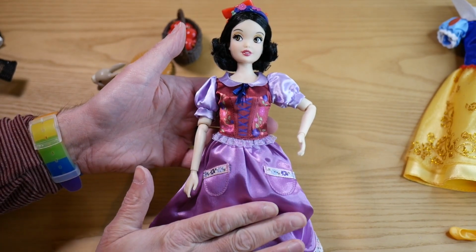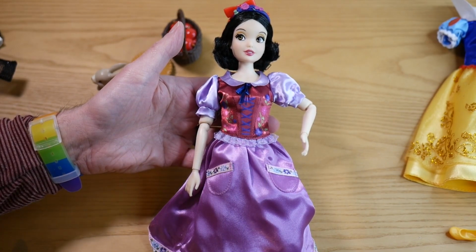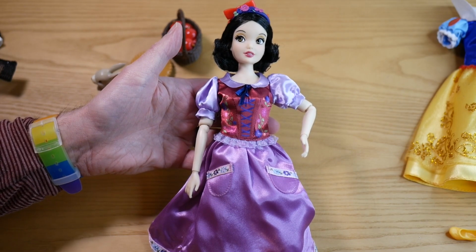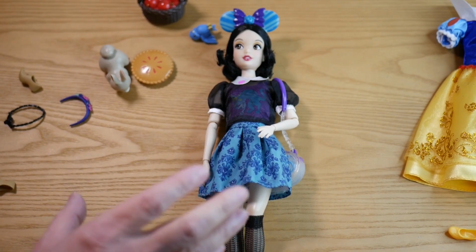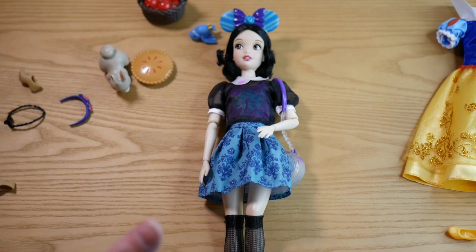So what I'm going to do now is change out of this and see what she might look like in the Illy Forever fashion pack for the Haunted Mansion. Okay, so here we go. So this is the Haunted Mansion fashion pack. First off the bat, I have to say that getting this outfit out of the pack was the antithesis of getting this doll out of her pack. It was so easy to remove her from the packaging. And I know I said this already, but it was just so easy.